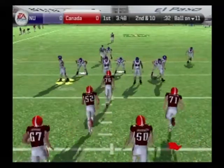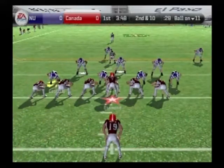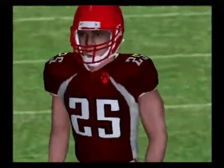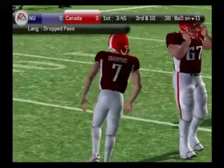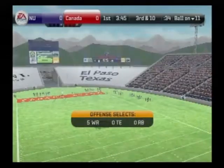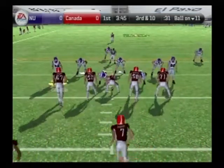Second down and 10 to go. Ball on their own 11. Number 7 comes to the line with 3 wide. He gets the pass away, and this one falls incomplete. Number 25 was the intended target on the play. That'll bring up 3rd down from their own 11-yard line. It's 3rd and 10.